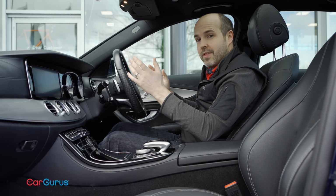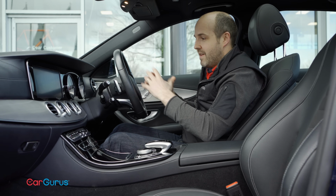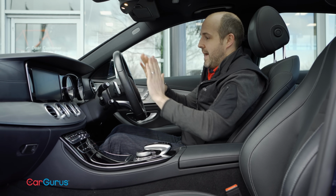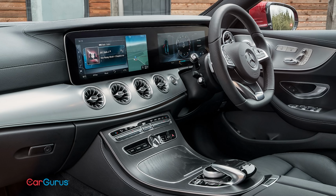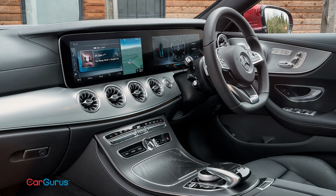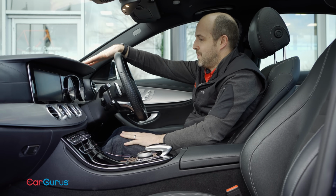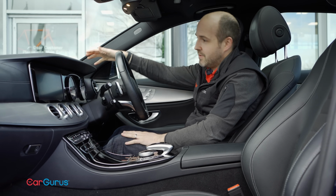In either instance, one thing you might want to consider is what level of infotainment system the E-Class you're looking at has. So the top level system has 2 screens that go all the way across here. They look amazing. And you get full digital dials as well as the infotainment screen, and both of these are highly configurable as well. Now this car actually has the analog dial, so it doesn't have the full system.